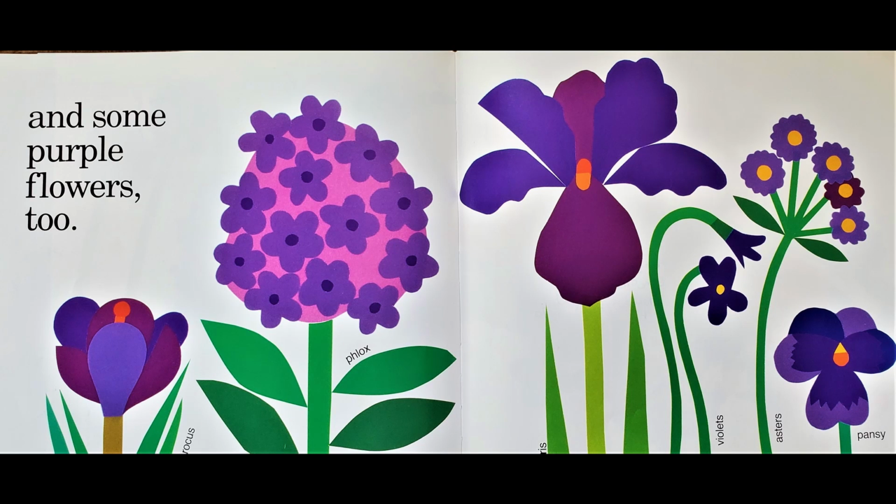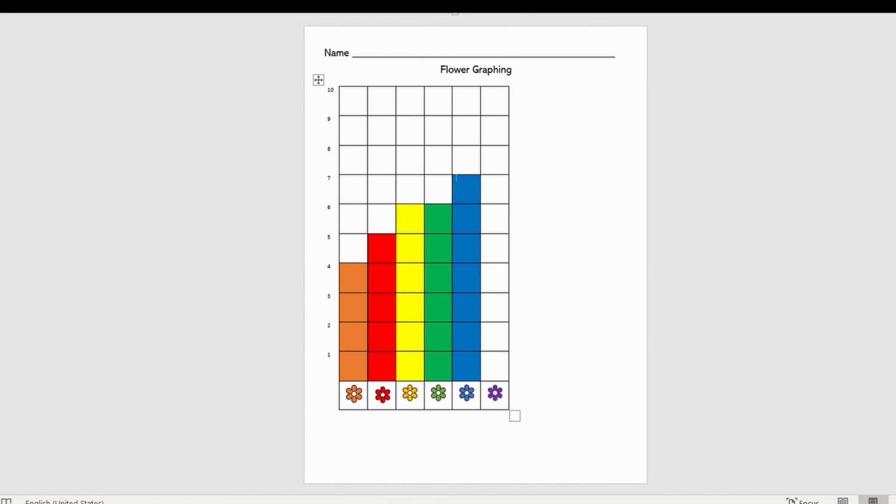And the last page in our book has purple flowers. Let's count them up. 1, 2, 3, 4, 5, 6, 7. There are 7 purple flowers in the garden. I'm going to color 7 boxes on my graph. I'm going to the purple flowers. Remember, you want to make sure you go to the right place. I'm going to color 7 squares.